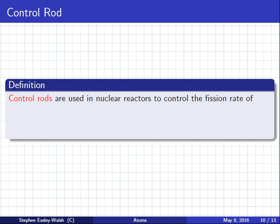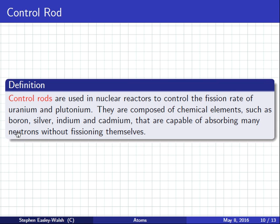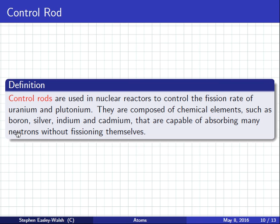Control rods. They're used to control the fission rate of uranium and plutonium. They're usually made of things like boron. Carbon and boron are used, or silver. They can absorb many neutrons without decaying themselves. So control rods are what are used to control the fission rate of uranium and plutonium, and they're usually made of things like boron, silver, iridium, cadmium, etc. So you'll need this for the exam. There's only one more reaction after this, and then we're finished this lesson, and then we can have a start for the next lesson.